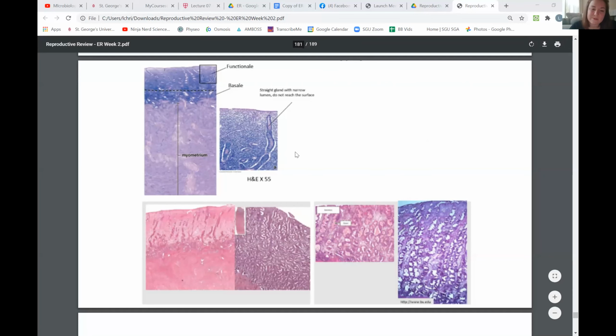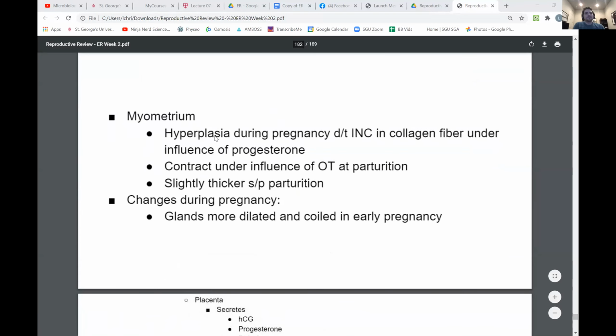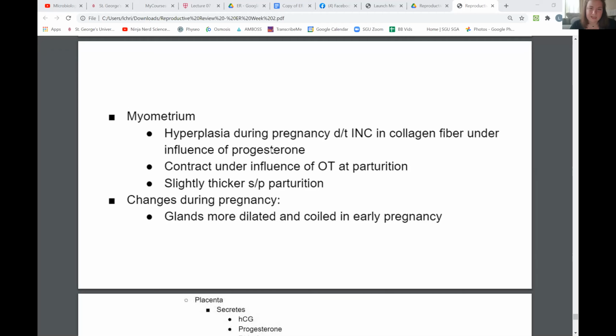Okay, but you do need to be able to differentiate between these. It's an easy point if you know it. And then myometrium, myo, muscle. So hyperplasia during pregnancy due to increase in collagen fibers and the influence of progesterone. Progesterone is just the hormone of pregnancy. So anything that is going to set the uterus up for keeping a baby inside is going to be progesterone, and then contract under the influence of oxytocin at parturition.